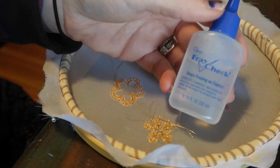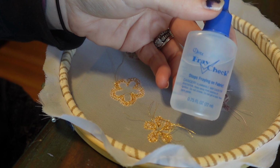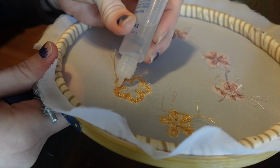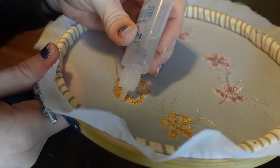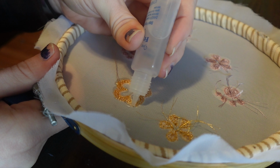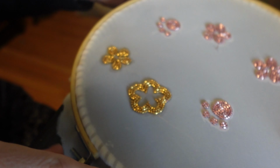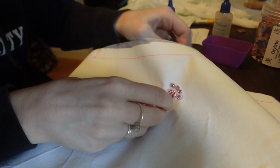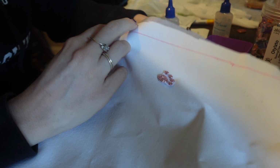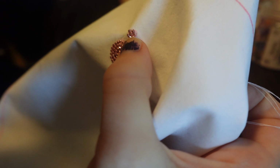Now, because I'm using organza, which frays a lot, I'm going to take these beads and use Fray Check. Not only is that going to secure my knots, it's also going to help that organza from fraying once I cut it and sew it on. So I'm just taking some Fray Check and letting that dry around my beaded decals so that I can then sew it on. When I sew it on, I'm sewing these little decals that I've cut out right on top of the front side of the fabric.